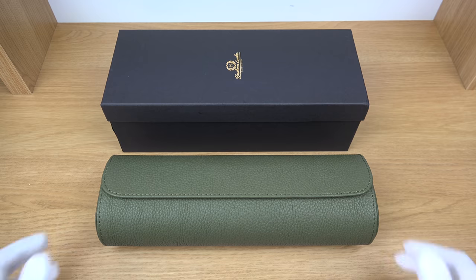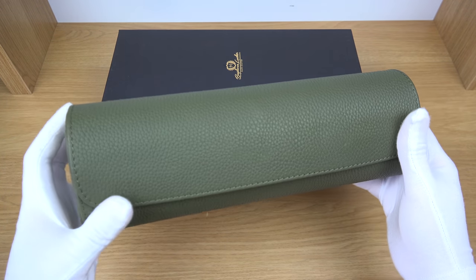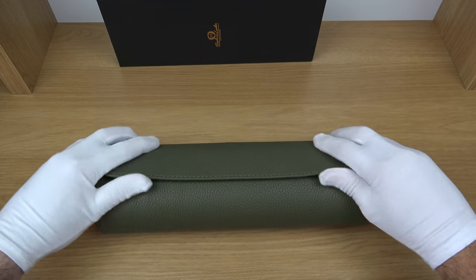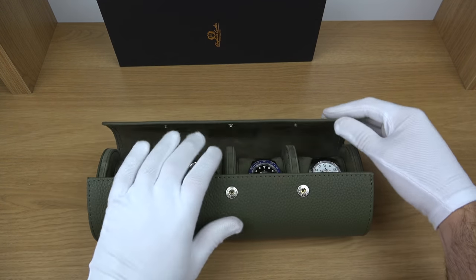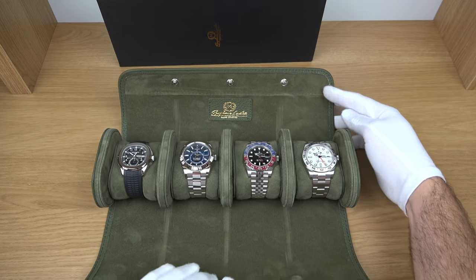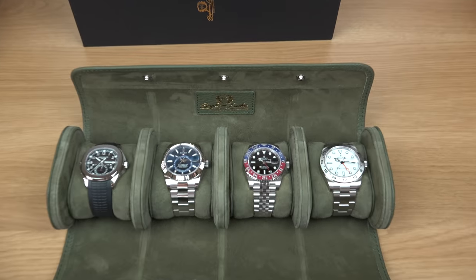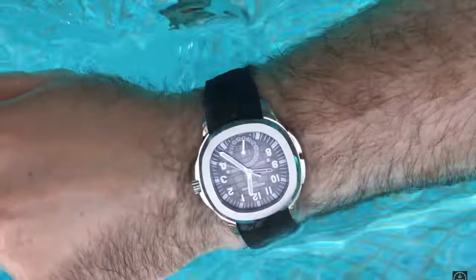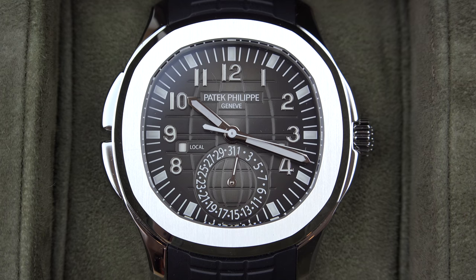To show you the one that I'm keeping, which is in olive green. I love the color of it. I love the material. And I decided to feature 4 GMT watches, as you can see there, because they are the best travel companions. What better than to take those watches with me? So the all famous, one of my all time favorites, the Patek Philippe Aquanaut Travel Time Reference 5164A. As you know, I've added this to my collection back in 2018. It's been a watch that I've taken with me on many adventures. I've traveled with it quite a lot. One of my all time favorites.